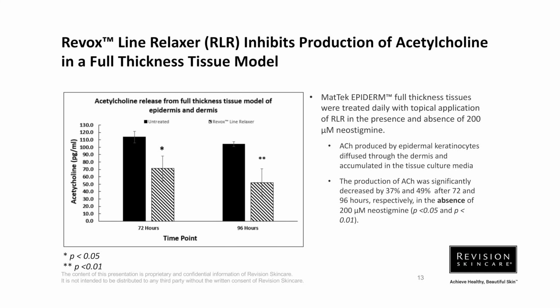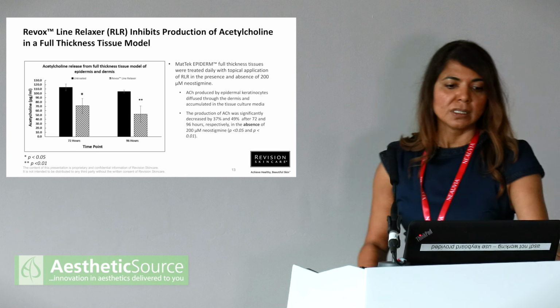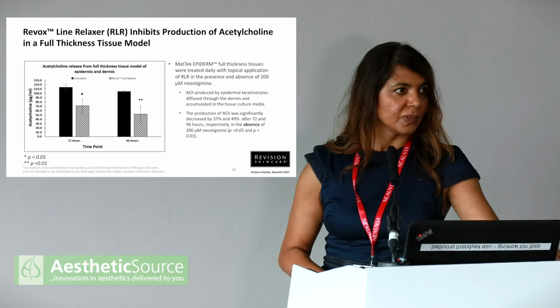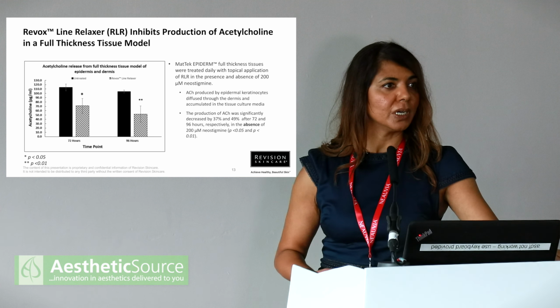This particular slide was looking at time. How long does it take for it to reduce the levels of acetylcholine? What we see is that at 72 hours, there is a reduction. That's the grey hatched column, there is a reduction in the amount of acetylcholine in the skin, but this continues to work. At 96 hours, there's even less acetylcholine. So it's a product that is continuing to work.